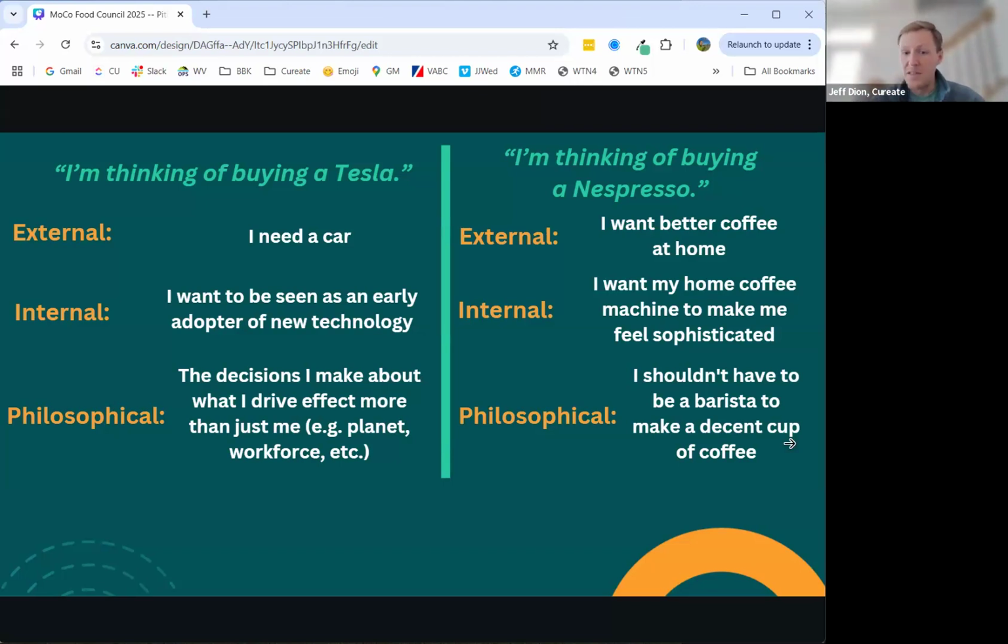Philosophical reason, though, might be that I shouldn't have to be a barista to make a decent cup of coffee. This isn't that complicated. It's not rocket science. Let me just get an espresso machine and make this awesome latte. My wife would definitely agree with that. She makes a latte every morning on an espresso machine, and she says that they're just as good as she gets in the store.